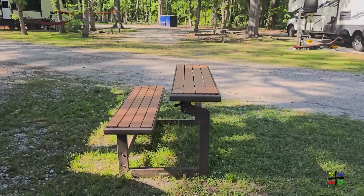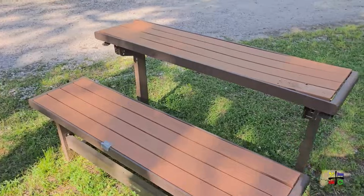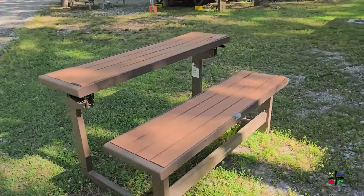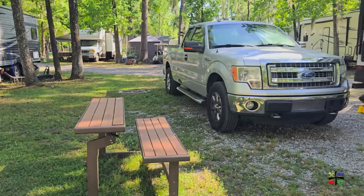This is interesting. I have never, ever seen a picnic table like this before. Basically a half picnic table. Lou was saying that maybe another side could be empty and you can grab that one and bring it over if you need a full one. But that is unique.